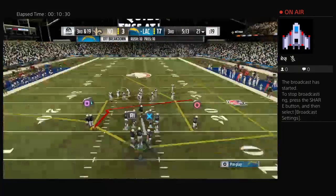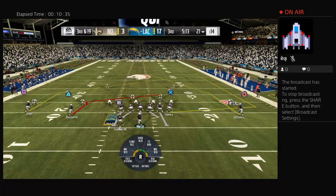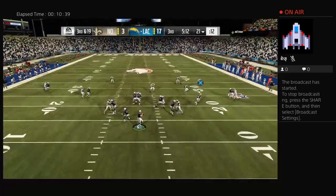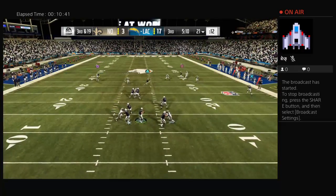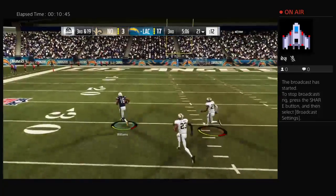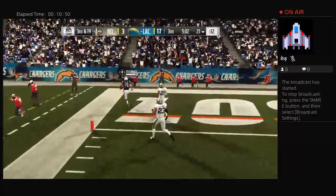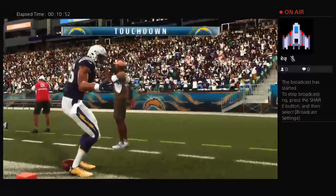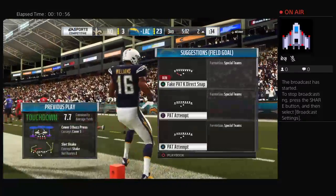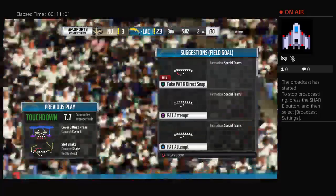The Chargers on third down. They've been good, 3 for 4 thus far. This will be 3rd and 19. Working out of the gun, Rivers. He's airing it out for Williams. And got his man complete. The 20, 10, and all the way in for a Charger touchdown. Tyrell Williams, 79 yards. And the Chargers are going to add on to their lead.